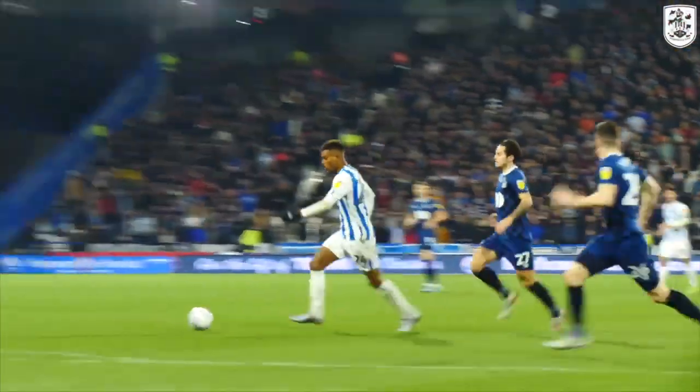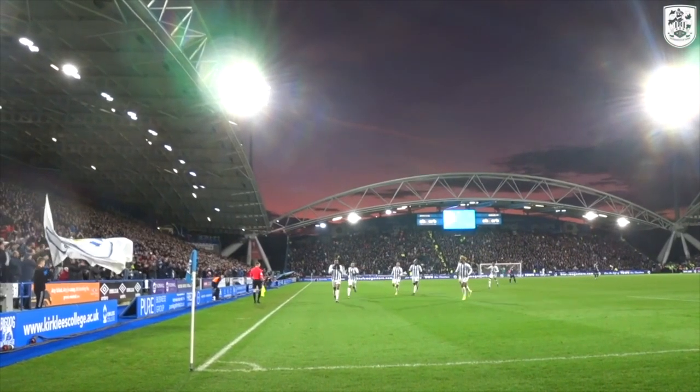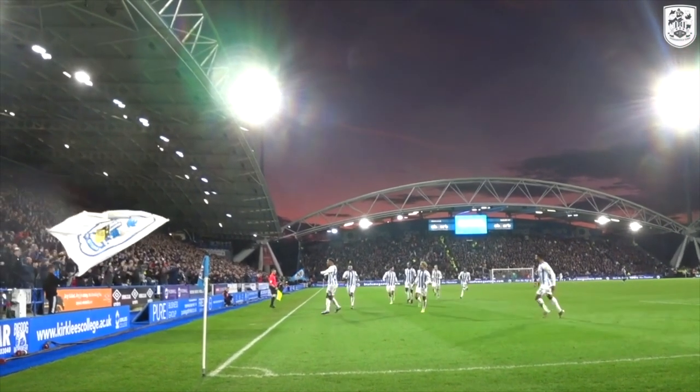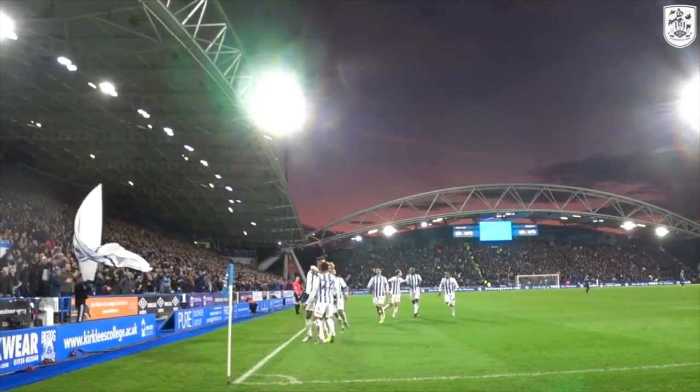And the smile on his face says it all about Steve Mounier. A triumph. And he's really enjoyed that. Wants to share it with his teammates. And he's still smiling as he looks up at the screen.